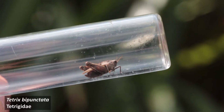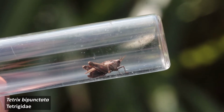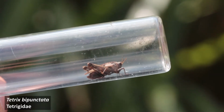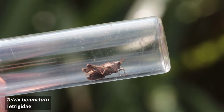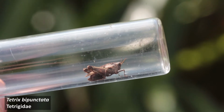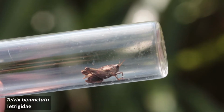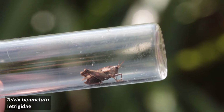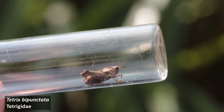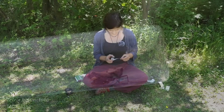The Tetrigidae, the different species, it's not many, I think it's around 6 or something, are quite tricky to determine. We think it's Tetrix bipunctata because it has a quite broad hind femur, and it also has these 2 dots that are in the name, but this is not exclusive for bipunctata. Other Tetrix species might have these 2 dots, so you cannot rely on that. And also it's very typical for this kind of habitat, so these stony, nutrient-poor meadows, that's a very typical habitat for Tetrix bipunctata, so it fits quite well.